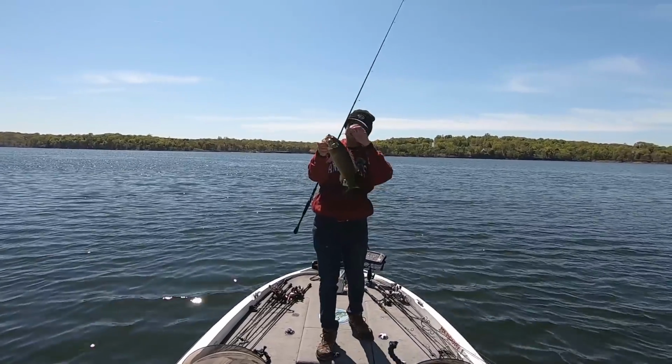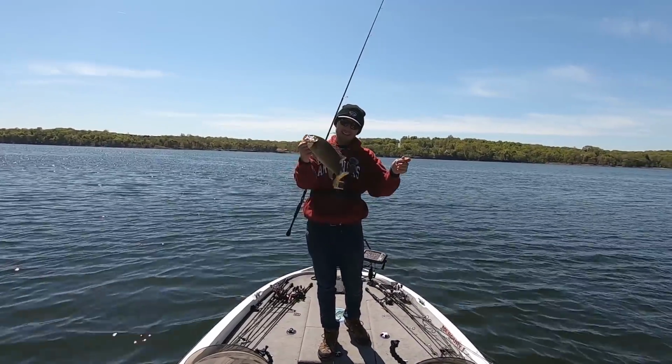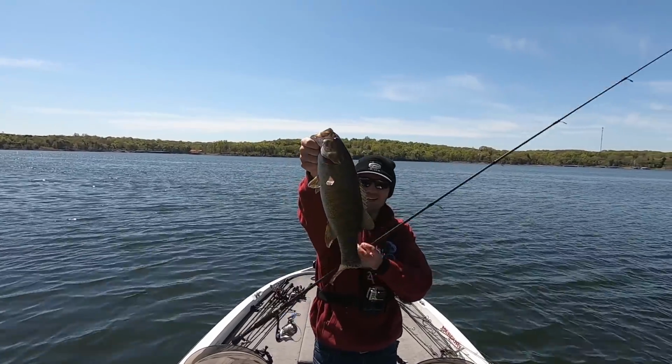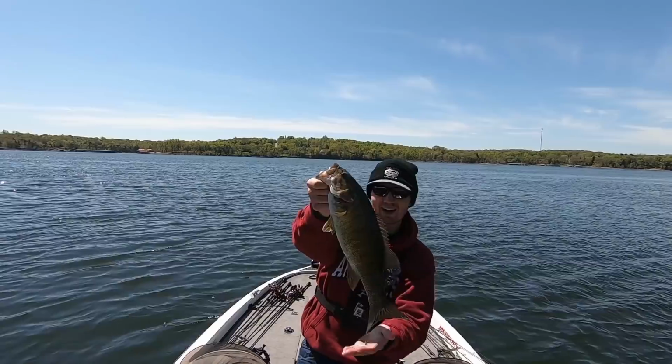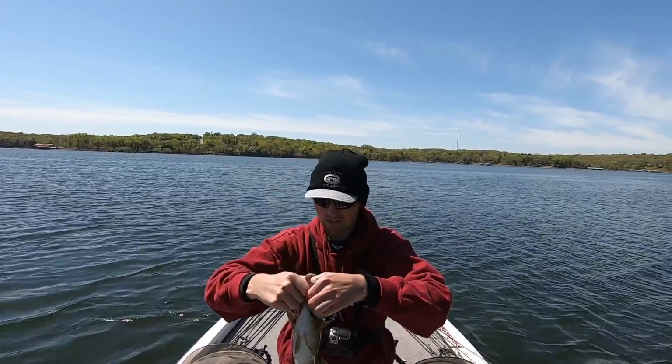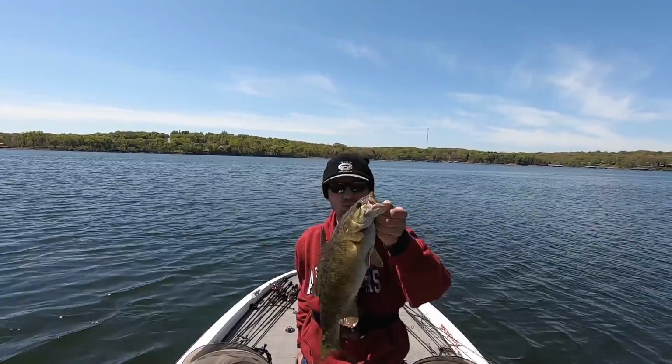These smallmouth will eat this thing too, and you'll get some good ones. It's not just all those little spotted bass that'll eat this thing. If you have smallmouth in your fishery, those things will eat it too, and that is a really nice one. Wow, beautiful fish, nice and long. Probably a 2.5 pounder. Let me weigh this guy. I just want to see how much he weighs, because that is a good tournament fish right there.